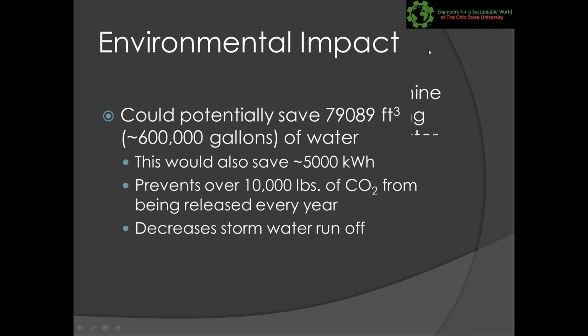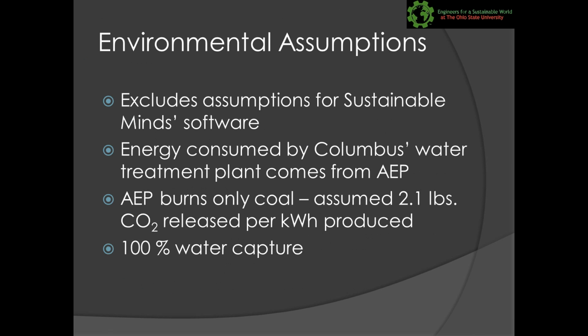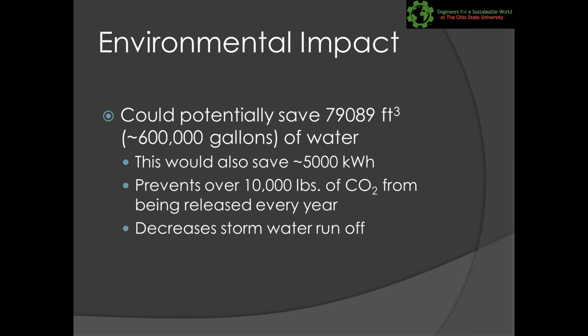From there, we calculated our environmental impact, and this was done through a lot of internet searching for studies of how water is treated and what kind of energy is used. We found that it's based on region, but a University of Michigan study stated that on average, if you get groundwater, for every 1 million gallons treated, it takes about 1,824 kilowatt hours. The water from the Columbus City water is surface water, but that's an easy calculation to figure out on average what the energy would be needed.